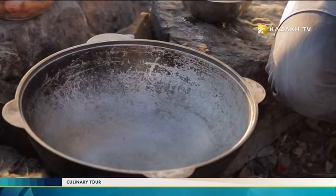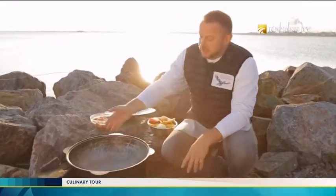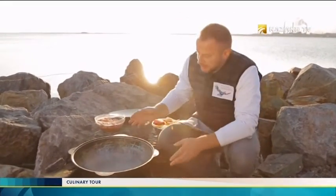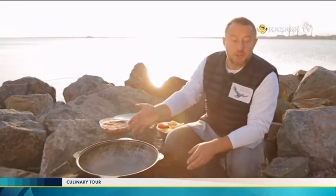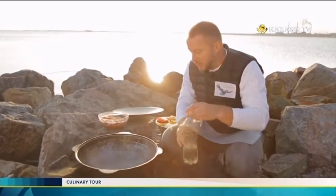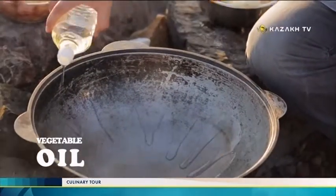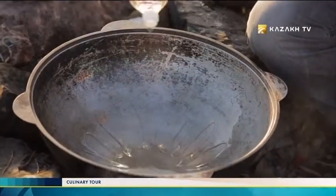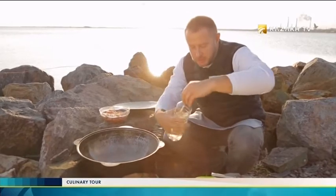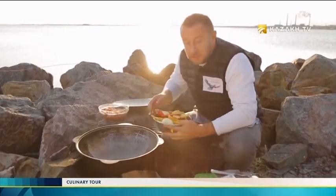I'm going to stew the fish in the same cooking pot where I fried the wild carp. I've washed the cooking pot properly, cleaned it, and now I'll pour oil into the dry cooking pot. You need to pour the oil so that it coats the sides too. Excellent. Now we can add the vegetables in layers.